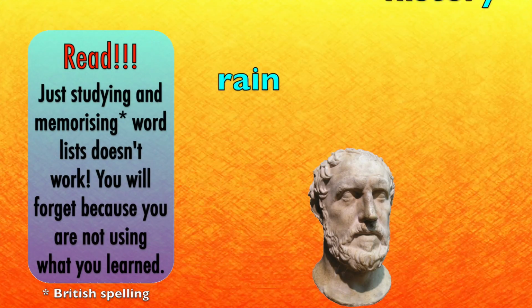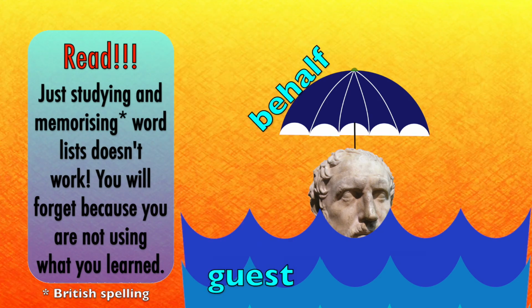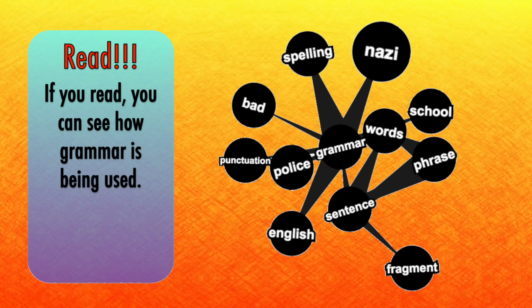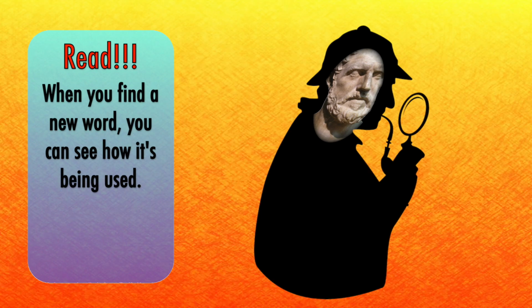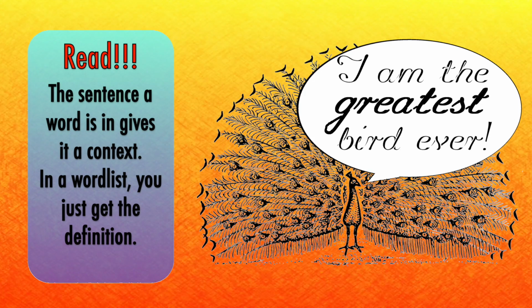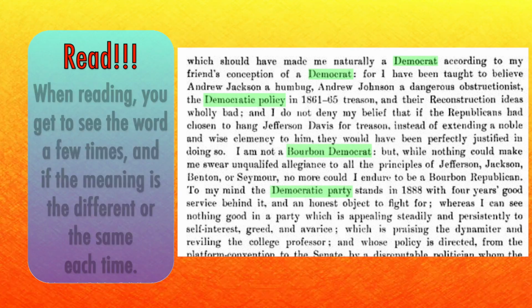Just studying and memorizing word lists doesn't work. You will forget, because you are not using these new words in grammar. If you read, you can see how grammar is being used. When you find a new word, you can see how it's used. The sentence the word is in gives it a context. In a word list, you just get a definition.